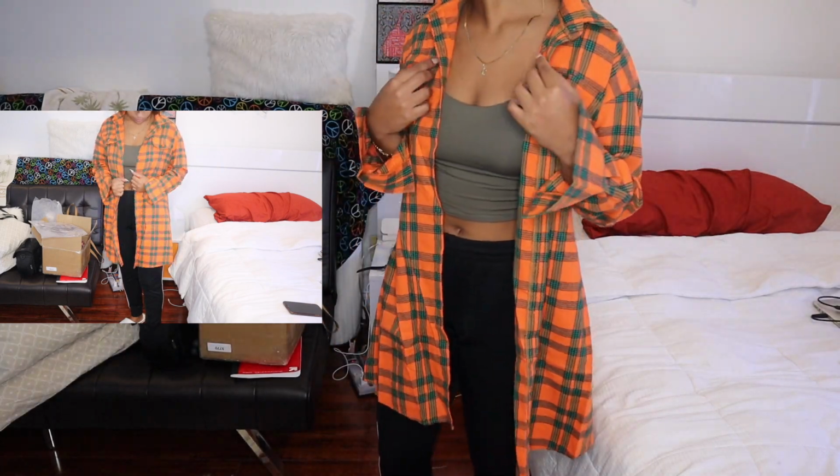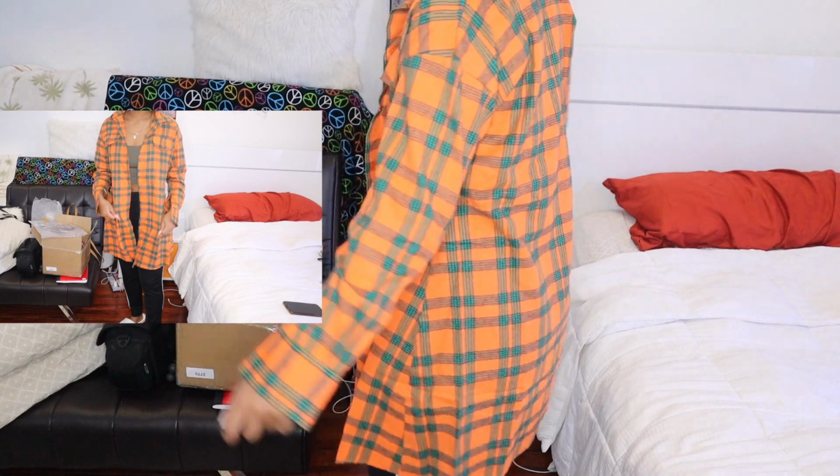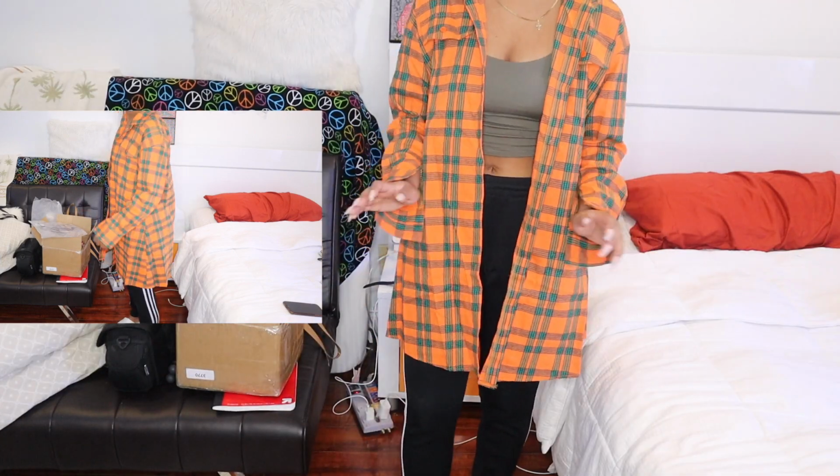What do y'all think? It stops like right above my knee. This flannel could be worn with a lot of other outfits. I don't hate it, guys. If I hated it, guys, trust me, I would tell y'all. In previous try-on hauls, if I didn't like something, I told y'all. Even though they sent me this, I'm still gonna be 100% honest with you guys. I like it. I'm being honest. And yeah, I would probably rate this like a 7. And that flannel was a size small.